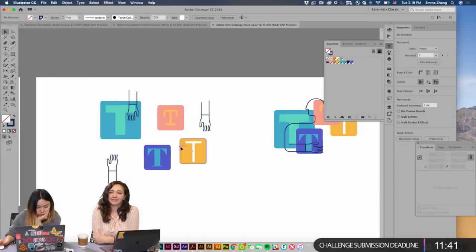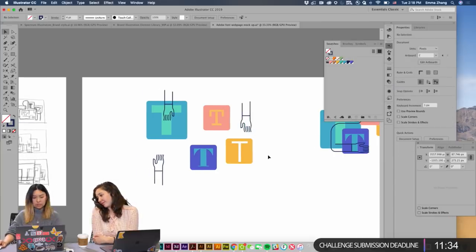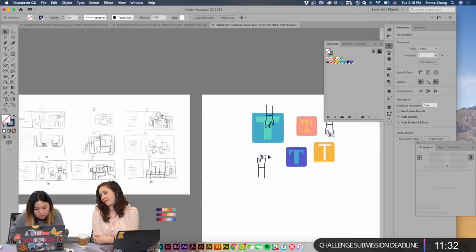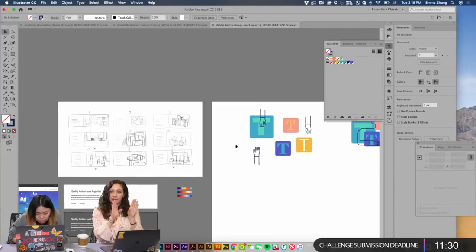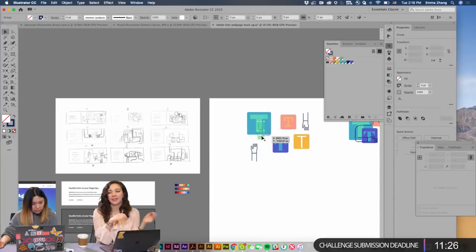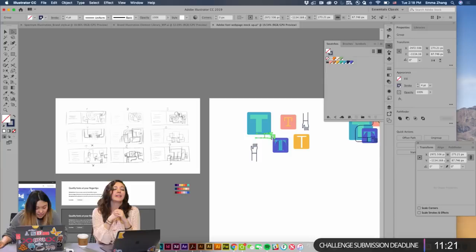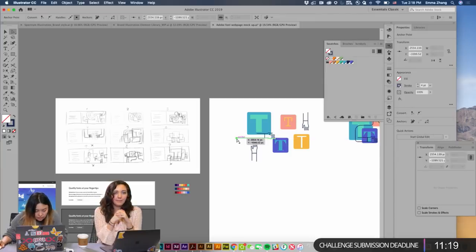So turning the hands, make sure it looks logical. I constantly move left and right. Sorry, this is the life of a graphic designer, just kind of scrolling around. Yeah. Space bar is your friend. And extend this arm, use the pen tool. Ooh.